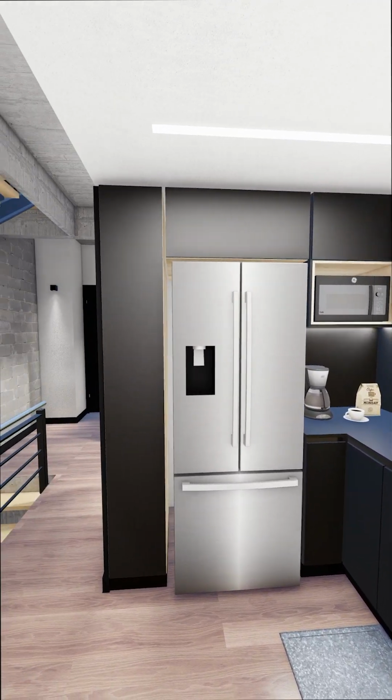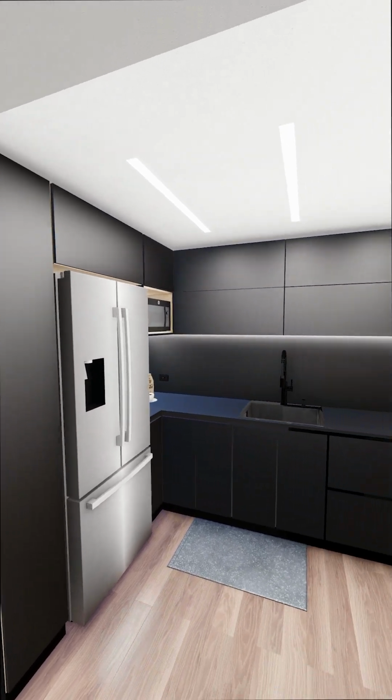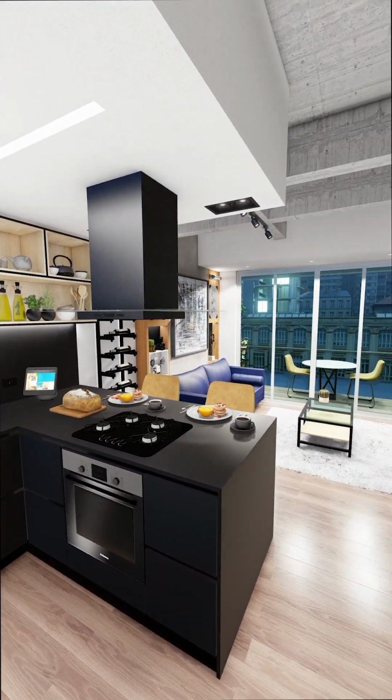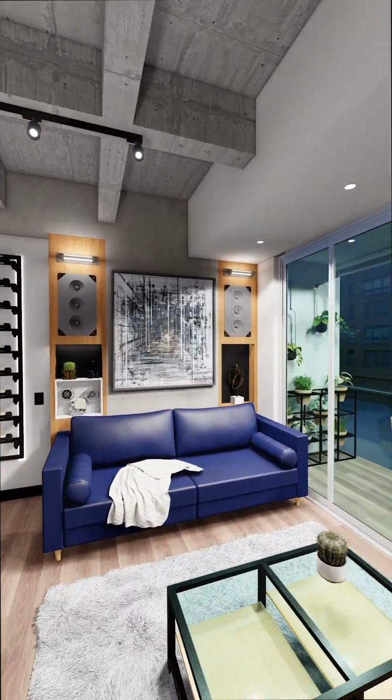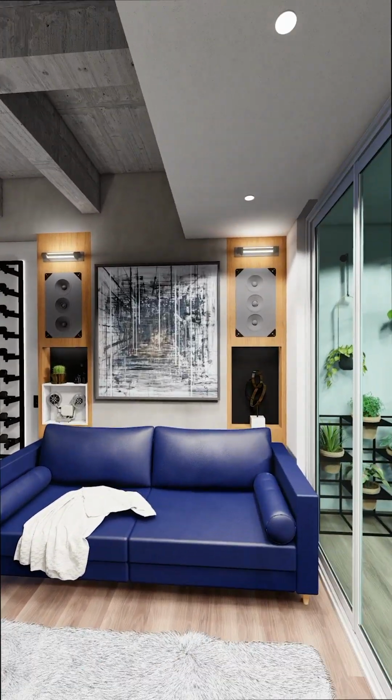Whether you are an architecture studio looking to visualize a new project, a business owner looking to renovate your space, or an individual looking to redesign your home, we have the skills and expertise to help you achieve your design goals.